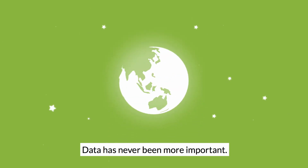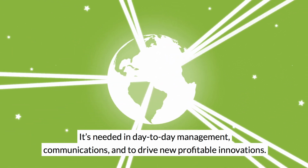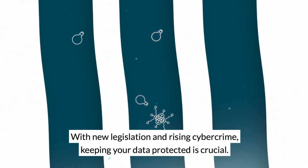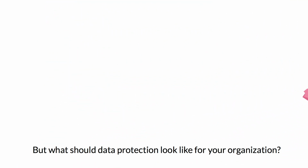Data has never been more important. It's needed in day-to-day management, communications, and to drive new profitable innovations. But with new legislation and rising cybercrime, keeping your data protected is crucial. But what should data protection look like for your organization?